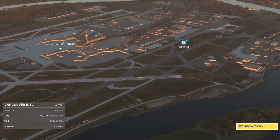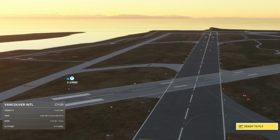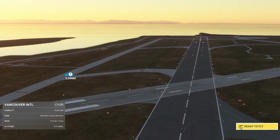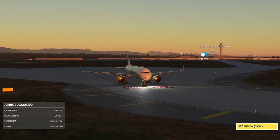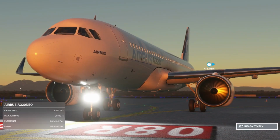Sierra X-ray tree 20 ready for IFR departure runway 08 right. Airbus Alpha Sierra X-ray tree 20, altimeter 29.92, wind calm. That's pretty.